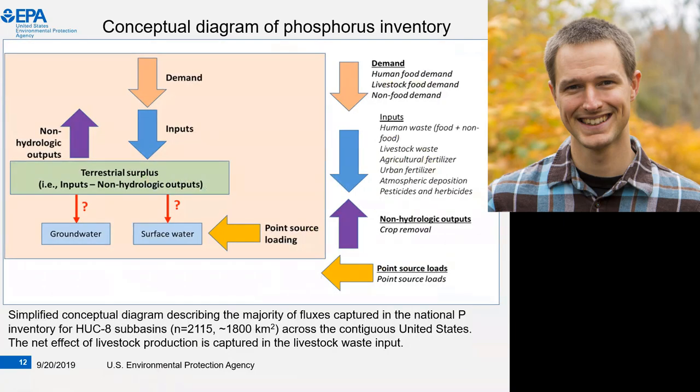Okay. So here's just a quick conceptual diagram of the phosphorus inventory. It's very similar to that of the nitrogen inventory. It's a lot simpler though, because you don't have the gaseous forms. As I said before, you have a nitrogen and phosphorus demand based on existing human and livestock populations. But there's a unique piece for the phosphorus, which is that you also have non-human food demand, because phosphorus is a common component in laundry and dishwasher detergents. Back in the 70s, pretty much all states throughout the United States banned the use of phosphorus in laundry detergents, and that was implemented through the 80s and 90s. But dishwasher detergent is still a large component of phosphorus into urban systems.